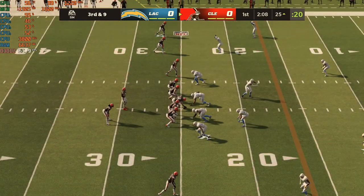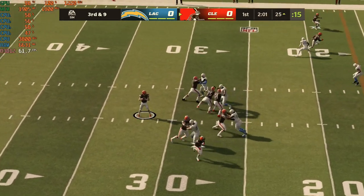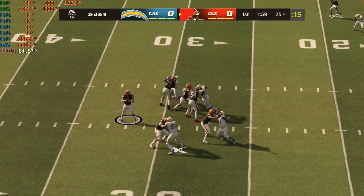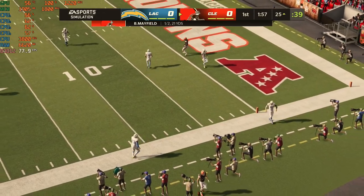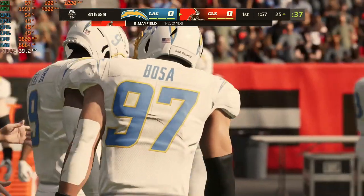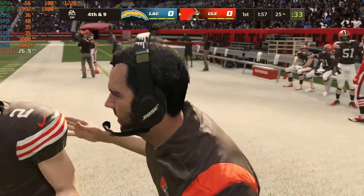Now play number 8 on this drive, and they need 9 yards to pick up the first on third. From the shotgun, it's Mayfield. Open space inside the 10, and that will be incomplete. The LA defense bears down in coverage there. Pushes this to fourth down.